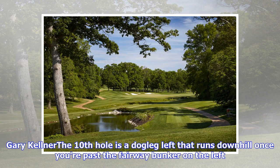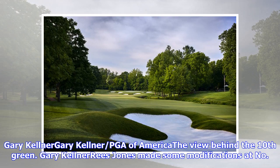The 10th hole is a dogleg left that runs downhill once you're past the fairway bunker on the left. The view behind the 10th green.